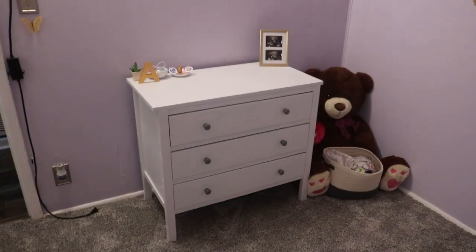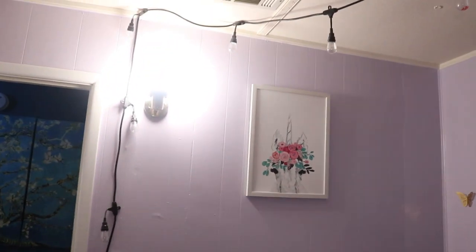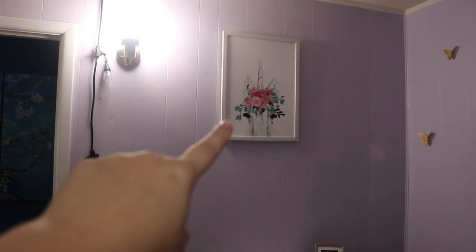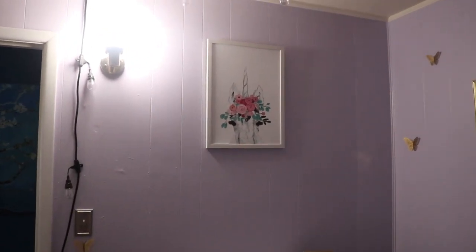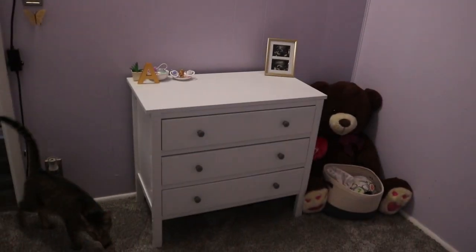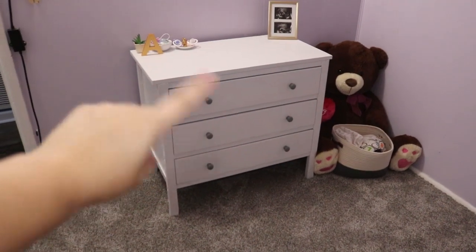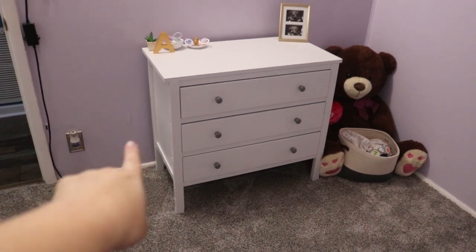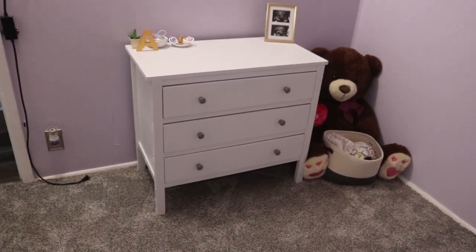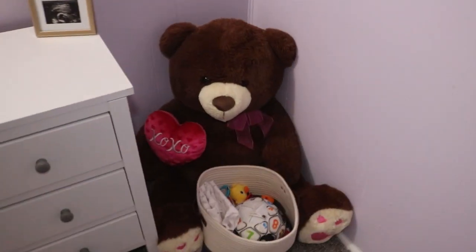Okay, so we're going to start over to the left. This is the first wall. Not really anything on it. She just has a light up there, and then we have this cute little unicorn picture that we got, I think, from Hobby Lobby. And then she does have a little dresser. There's the kitty. This was Parker's dresser, but we ended up painting it white and keeping the knobs the gray color that it was. And then she has this little teddy bear.